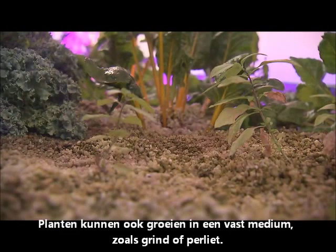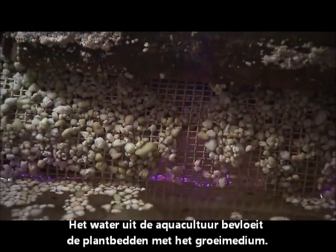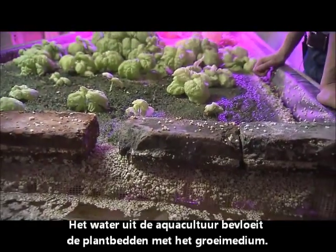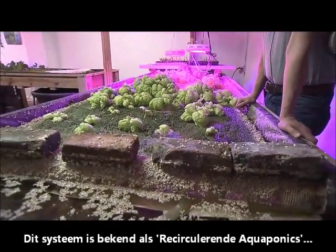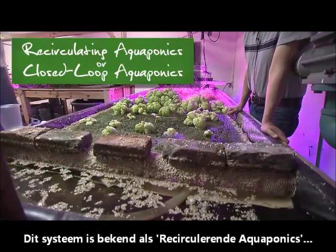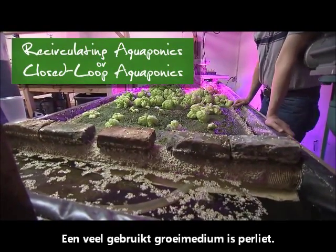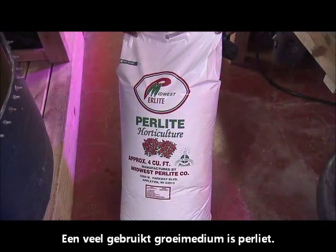Plants can also be grown in a solid medium like gravel or perlite. The aquaculture water floods the grow bed containing the plants and growing medium. This type of system is known as recirculating aquaponics or closed-loop aquaponics. A common growing medium used is perlite.